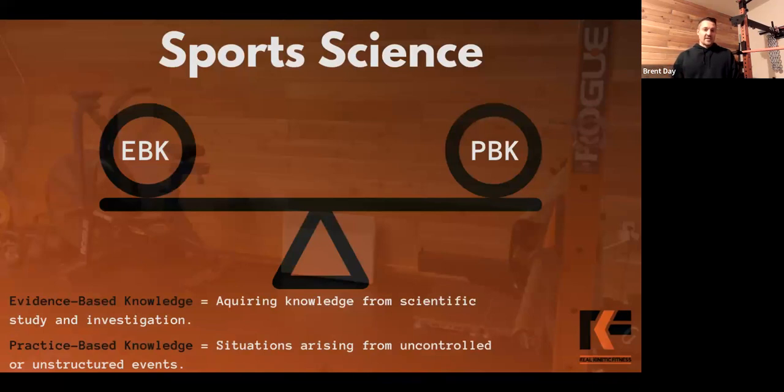So when it comes to sports science, as I mentioned, it does seem to be a term that some people can be a little bit nervous or afraid about because maybe we just don't know what it is. But really, all sports science is just balancing evidence-based knowledge with practical-based knowledge. So a good sports scientist is someone who's going to look at the research that is out there and figure out how to apply it in a practical setting. Now, when it comes to evidence-based knowledge, that's usually just acquiring knowledge from scientific study and investigation. Whereas practical-based knowledge is more situations that arise from any sort of uncontrolled environment.